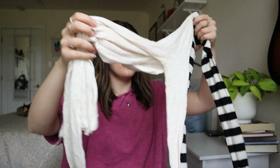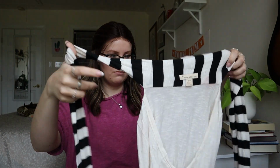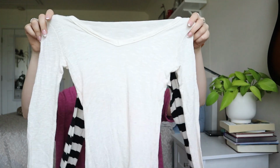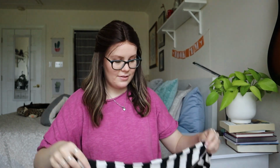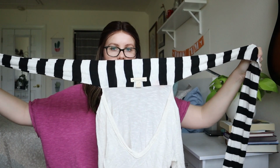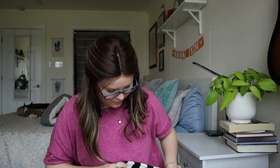And we are almost there. 21, size small. I don't know what I'm looking at here. It's a long sleeve top with a striped, built-in scarf thing. Yeah, this one's probably going to a thrift store. Sorry, my camera stopped. I'll look this one up and see if it's one of those popular Y2K fashions that's coming back, but I really don't think so. I think that one's going to a thrift store.